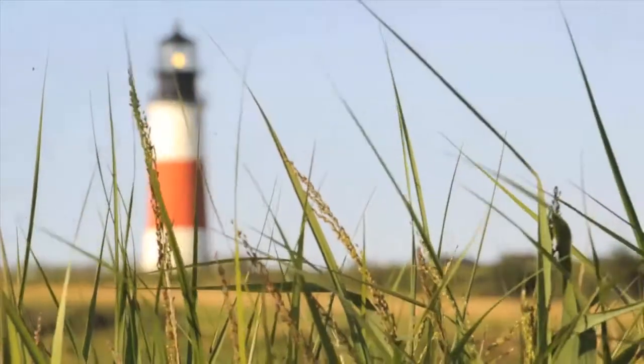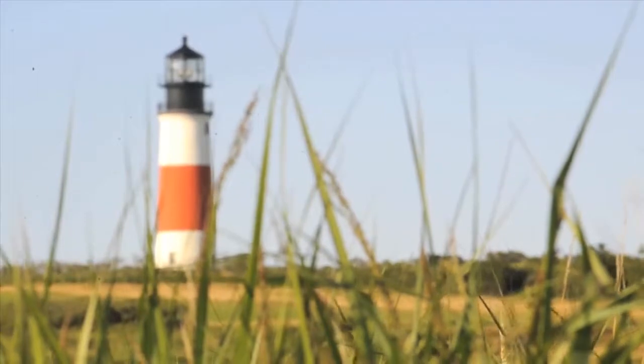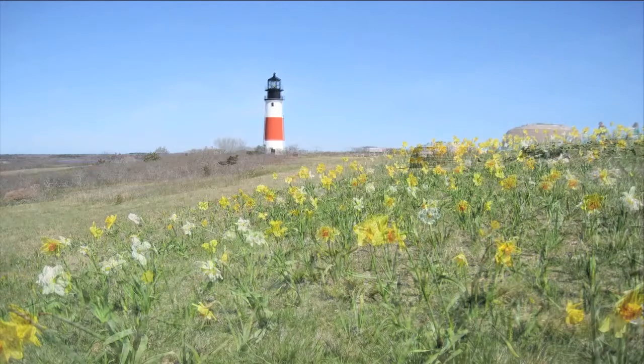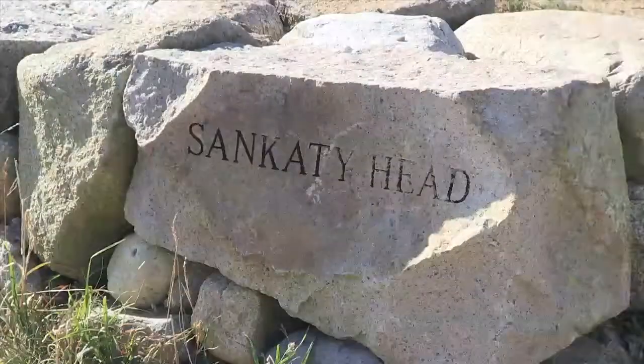Painted white with a simple yet elegant large red stripe, Sankaty Head Lighthouse is the only original lighthouse still standing on Nantucket. It endures as a symbol of the island. Sankaty Head Lighthouse was built on Nantucket Island's highest point of land, atop a 100-foot bluff in Sconset, on the easternmost edge of the island.